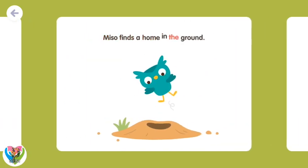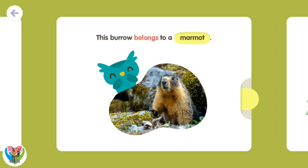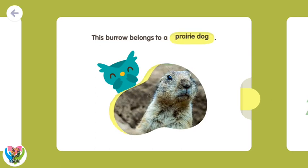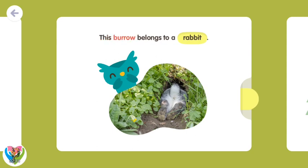Misu finds a home in the ground. This burrow belongs to a marmot. This burrow belongs to a chipmunk. This burrow belongs to a prairie dog. This burrow belongs to a rabbit.